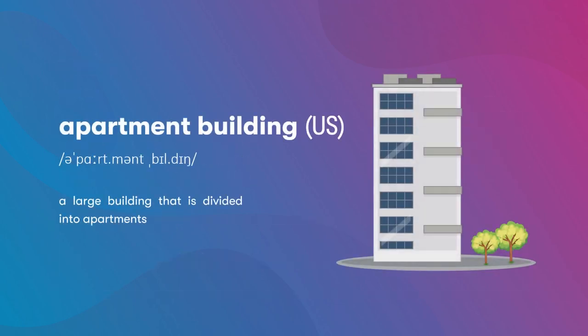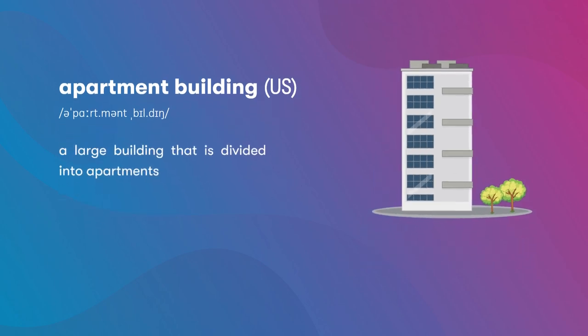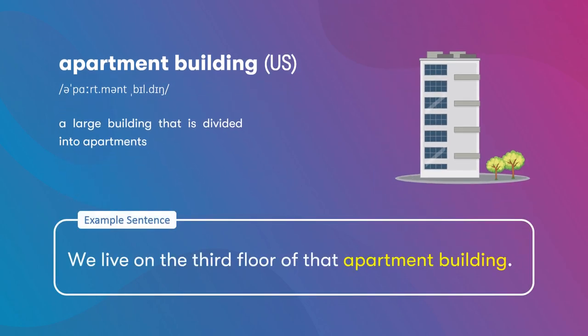Apartment building. A large building that is divided into apartments. We live on the third floor of that apartment building.